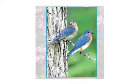This is a story of a pair of eastern bluebirds that built a nest in my backyard. They laid eggs, hatched the eggs, and raised their chicks.